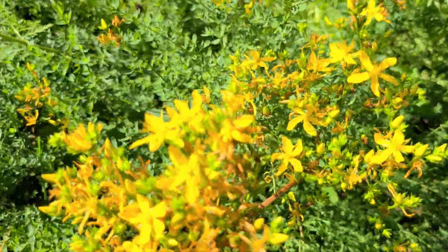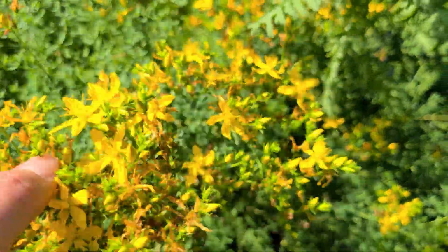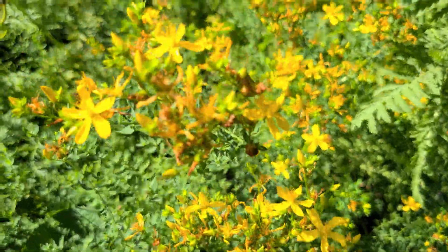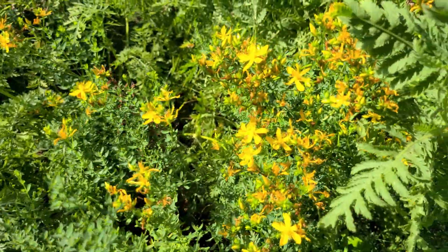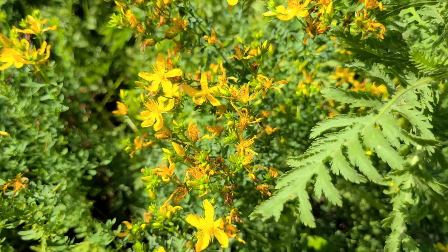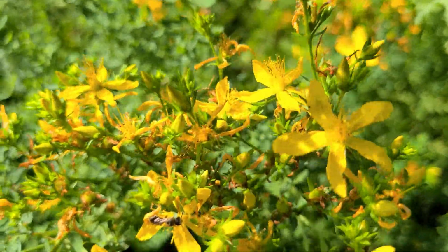I also have some shrubby St. John's wort that is super tough. And the bugs really seem to like it. I believe this is another native in my area.